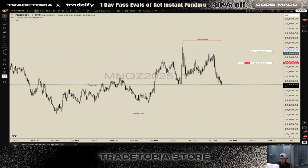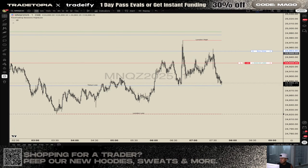All right, perfect. So we'll let this thing keep going. Sweeping liquidity here. Can we get that before New York Open? That'd be tight. Would not be mad about it.